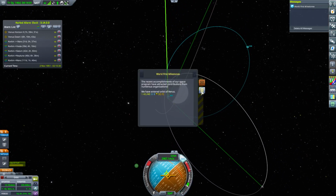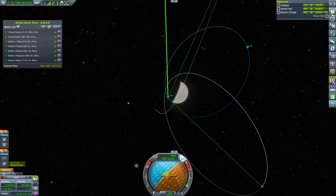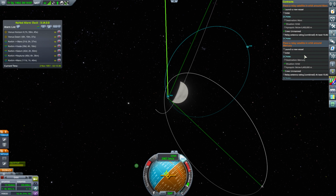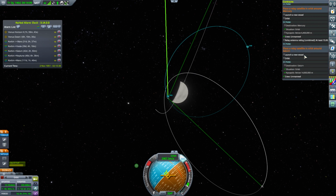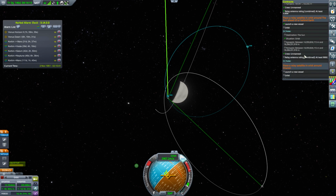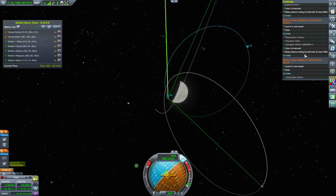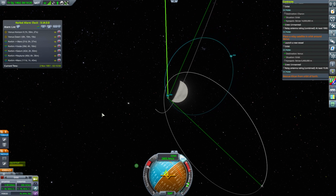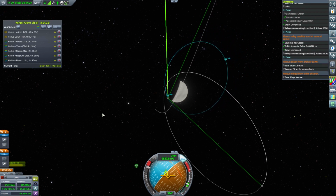I've accomplished, we have entered the orbit of Venus. Now, what is the contract we have for Venus relay? Mars, Saturn, Moon. Do I have a Venus relay? Charon, Venus. Apoapsis below 6. Okay, right. In which case, do that. We'll take it down to 600, 500, 5,000. There we go. And it's completed.